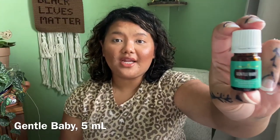Our other oil is Gentle Baby that we got. Gentle Baby, we use it in lieu of all the baby scented things that are out in the market today. For example, laundry detergent, fabric softener, lotion, soaps, hair conditioner, shampoos. So instead of that, we make our own with Castile soap or various oils, whatever recipes that we use, and we put Gentle Baby into the DIY recipes that we make. And it is one way that we are more sustainable.